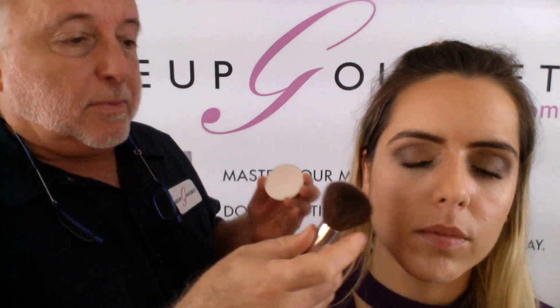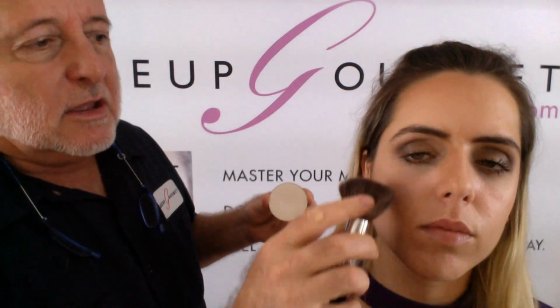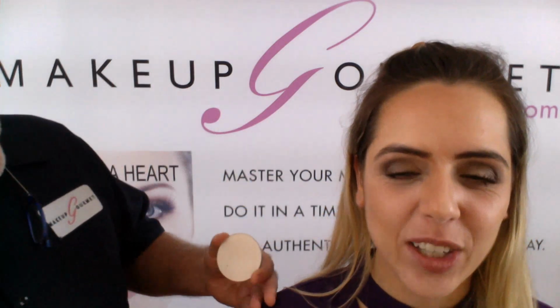You see how I'm applying? I take the side of my brush and I press it into the skin. I'm not doing this. I can do this afterwards to take off the excess. I always do this. You go like this? Yeah, I do. Let me tell you why it's not good.